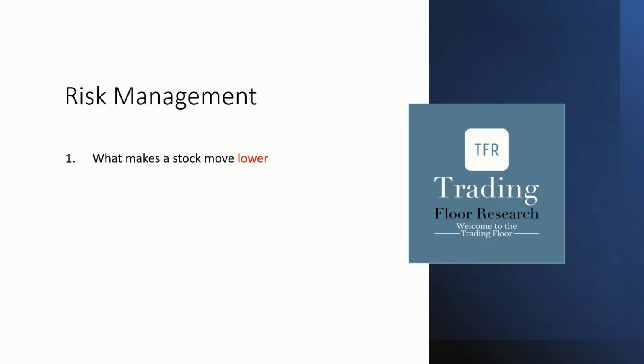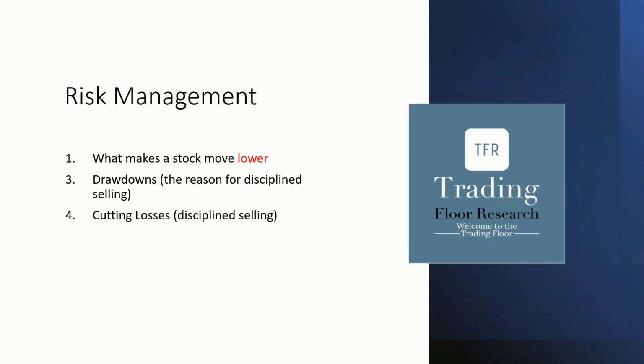The idea here is first to establish those rules and understand that we're now analyzing, from the factors that I've used, what makes a stock actually move lower. Then the next point we're going to talk about is drawdowns and the reason for disciplined selling. And then we're going to be talking about cutting losses, disciplined selling.